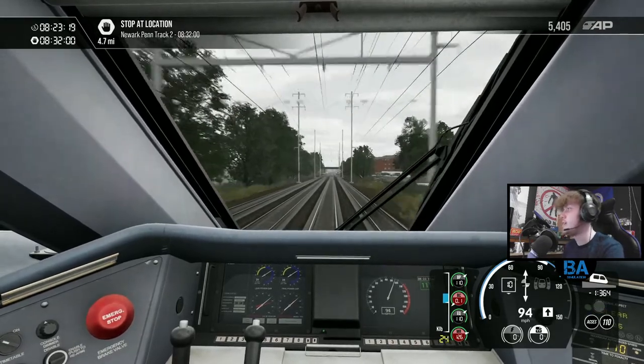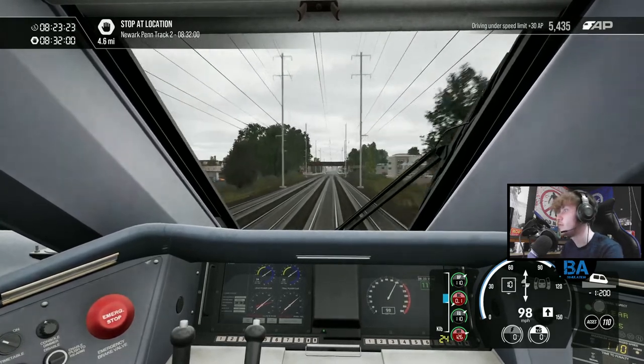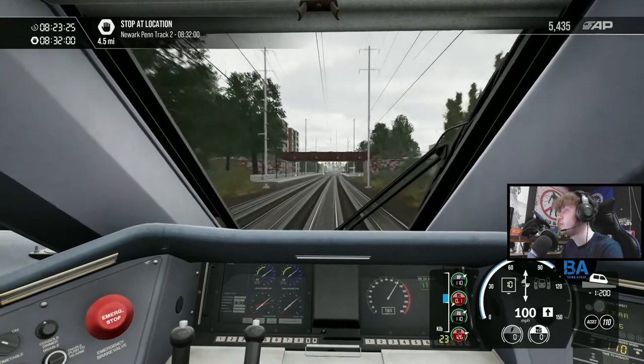I mean, in the Avelia Liberty, does that all tilt? Or is that just the coaches on there as well? Then you've got North Elizabeth Station.